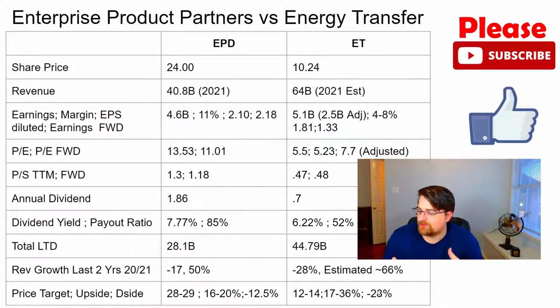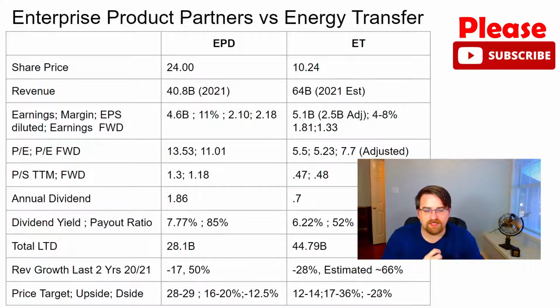So they have been trading, again, I just want to keep everybody conservative here. They have been trading within a band over the last 6 months between $8 and $10, and they have moved back and forth between that band. So for anybody making entry, just know that there is some short-term downside with Energy Transfer. So just keep that in mind if you're making the investment.